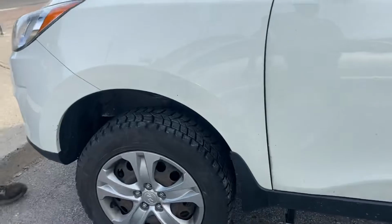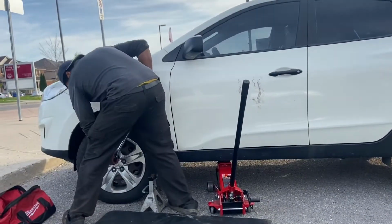Put it back to the proper torque. It's 80, good.